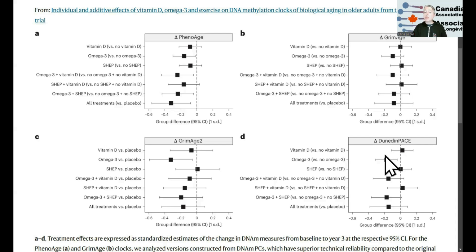The same went with Dunedin paste, with only omega-3 on its own showing a significant reduction. And once again, the combinations containing omega-3 were the ones which performed best, though there wasn't an additive effect compared to omega-3 on its own.